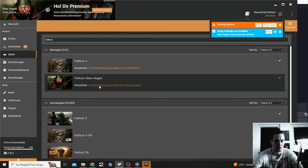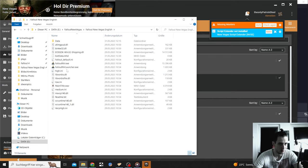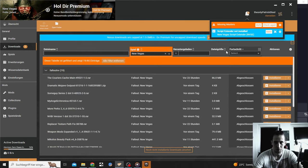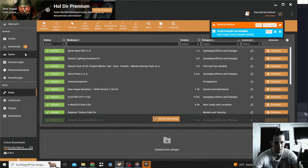For me, it's right under Data E, Fallout New Vegas. Then I'll need to open the folder where the exe file is in there, and that's then the folder that I'm gonna work with. And when you activated it, you will get automatically this message that Vortex wants to install the script extender, and you gotta tell them no, if you can. And if they want you to download it and you have no choice, you're gonna go on the mods then and delete that thing out of your mods. Otherwise you can't start it.